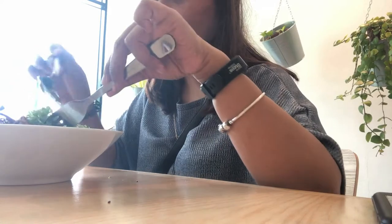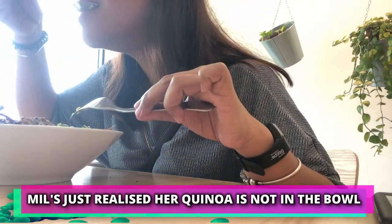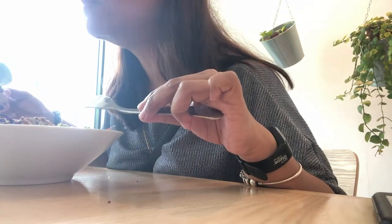You can try to make this one, huh? Sorry? You can try to make this enoki, chili enoki, something like that. Where's my quinoa? Don't have that. Below, see?